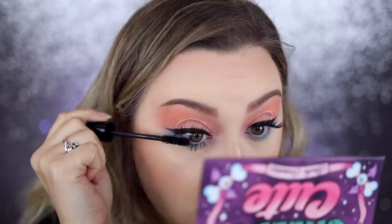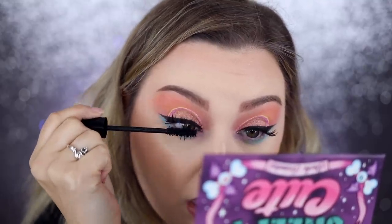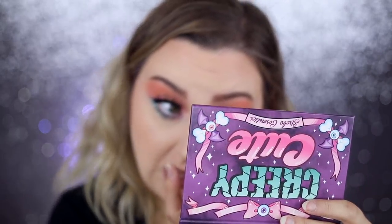But now I'm gonna take my Butter London Double Decker Mascara. This came in my BoxyCharm and I've been really liking this. On top of this very, very pastel eye, this literally looks like spider legs. But I kind of like it, but I kind of hate it. But I also kind of like it, but I kind of hate it too.